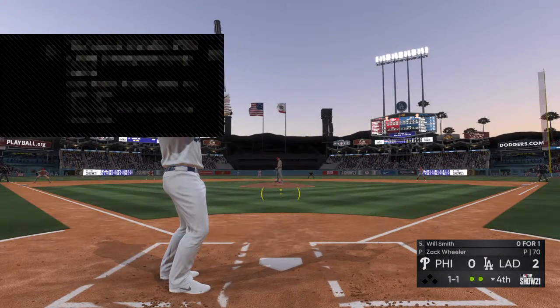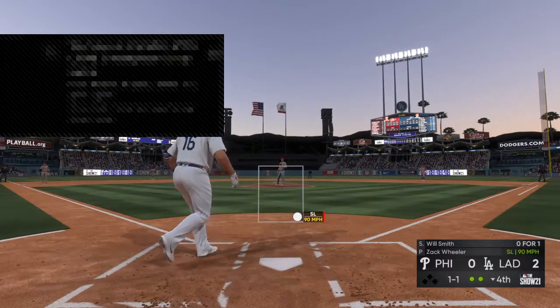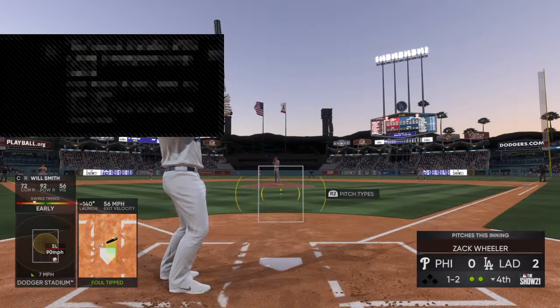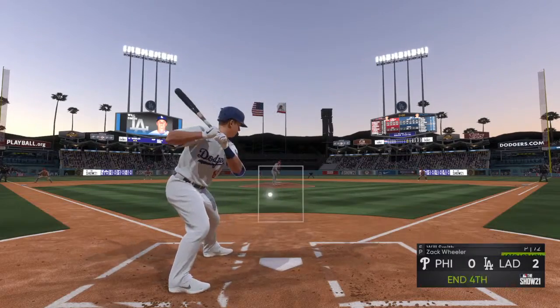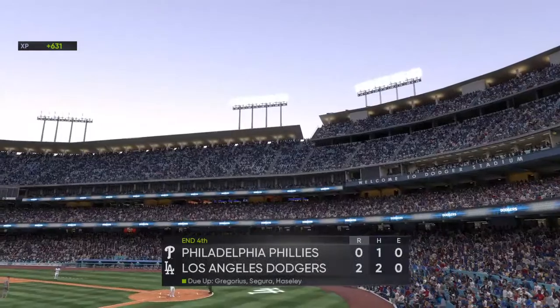So now to the plate, Will Smith. 1-2 now as that one's fouled off. Trying to send him packing for the second time. And he struck him out, his 7th of the ball game, and that ends the inning.